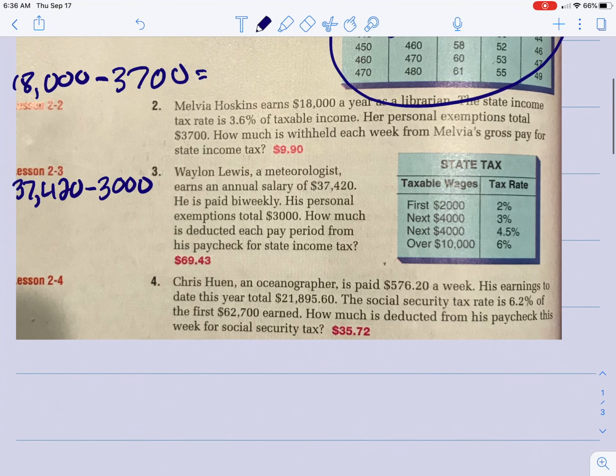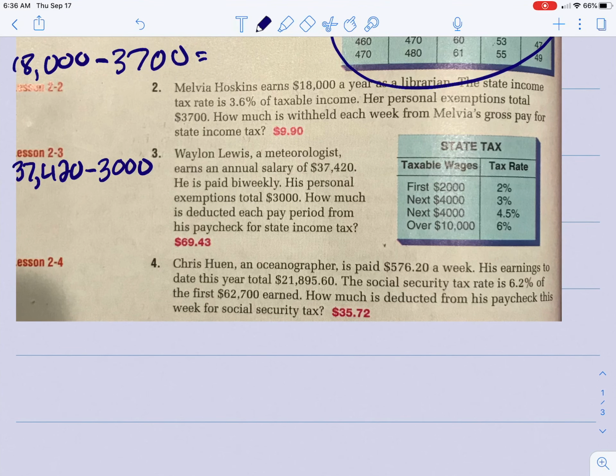2 and 3 are both state income tax questions. Whenever you have state income tax questions, the first thing you gotta do is take the yearly wage and take off the exemptions, okay? So 18,000 minus 3,700, that would be 14,300. That's called taxable wage. So that's what they're going to tax you on. Again, this is how they give you a break for having expenses and kids and wives and husbands and all that stuff. Much rather pay taxes on that than that.